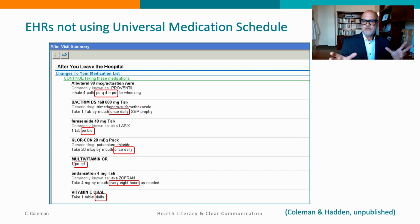And the reason why, of course, is that both of these versions, take it 3 times daily and take it every 8 hours, are math problems. These are numeracy problems, and they're hard for people to solve. But we don't recognize that because we live and breathe this kind of language, and our numeracy skills in healthcare tend to be quite a bit higher. So that universal medication schedule, which says morning, afternoon, and evening, takes away the math, right? And so it makes it much easier. And you see that in those data that she shared with us.